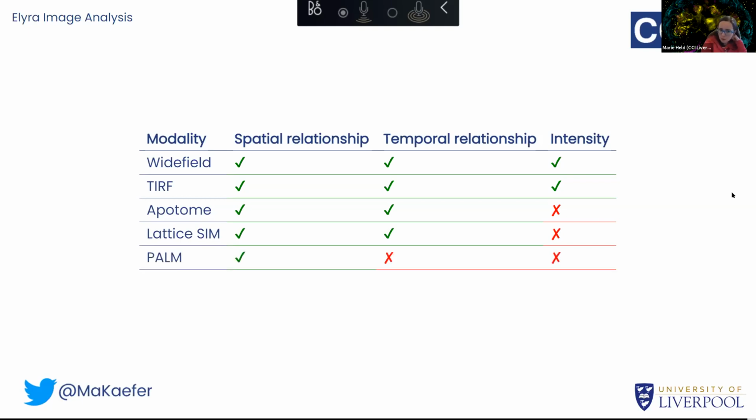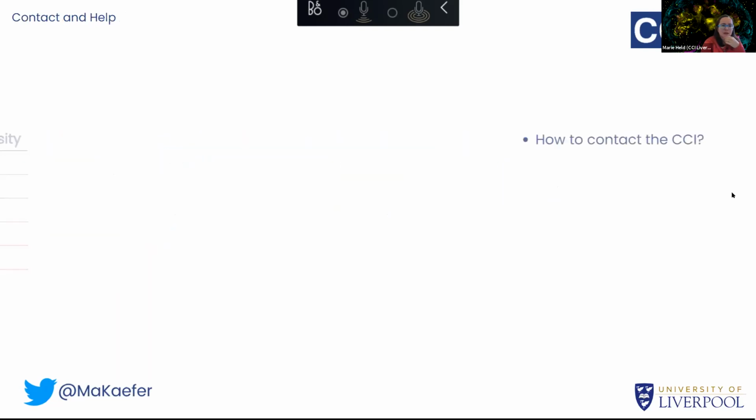On single molecule localization microscopy, definitely no intensities. And temporal relationships are difficult because they're quite slow techniques. But yeah, the clue's in the name, it's all about the spatial relationships with these techniques.